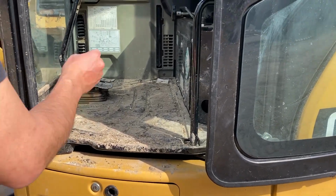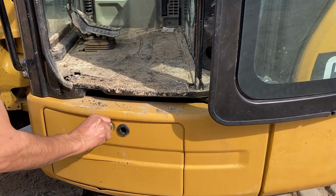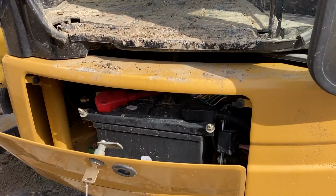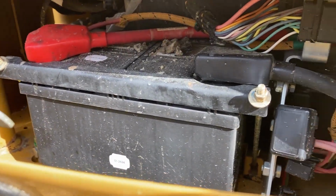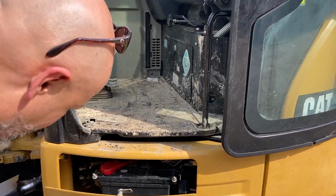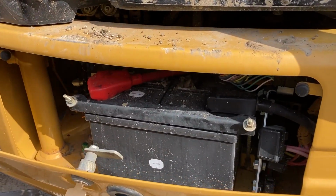Oh, I need the key to open that. Now this machine, battery right there. It doesn't have a battery disconnect, does it? No. Okay.